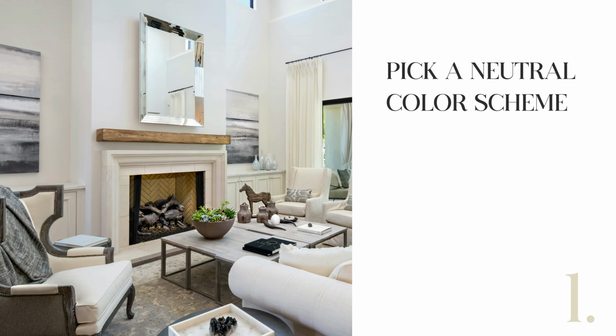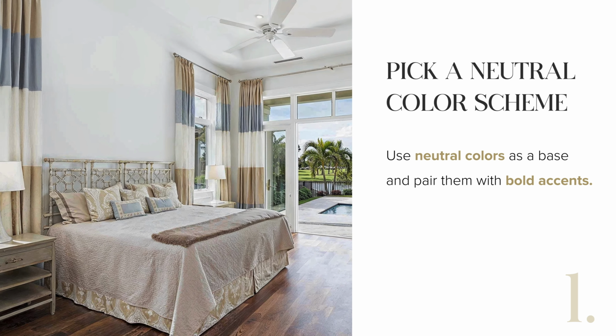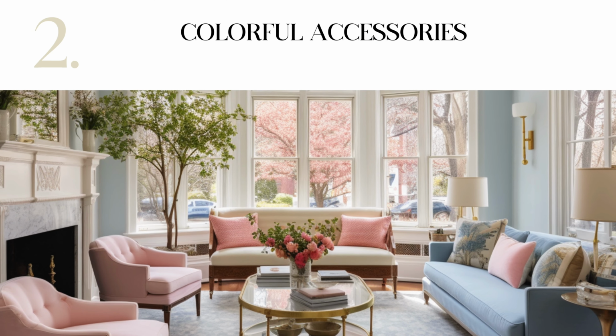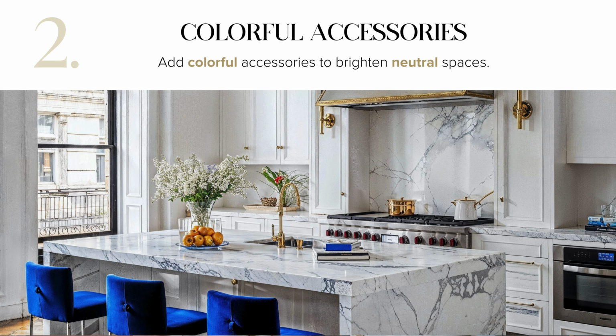Start with a neutral palette of grays, sands, and whites to create a timeless foundation. Adding bold colors like midnight blue or charcoal can bring a modern edge. Brighten your space with colorful curtains, pillows, and decor pieces. Vibrant bedding or reupholstered furniture can also add personality.